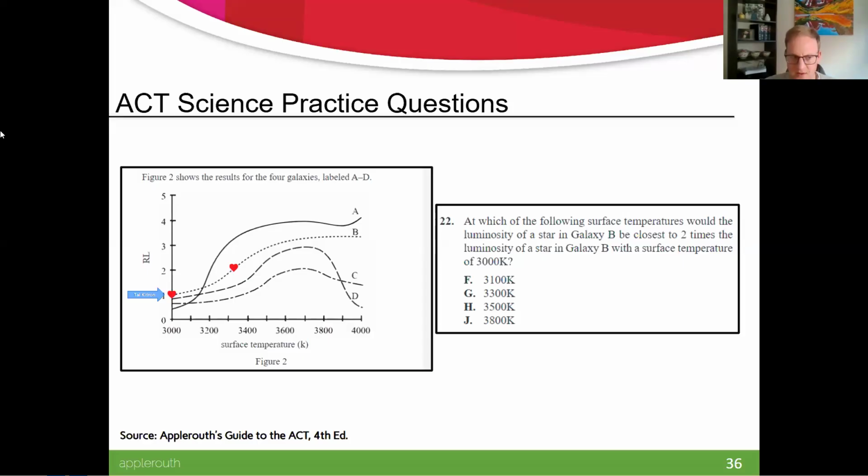Double that. And then we draw a line straight down, right? I'm on the B dash line. It looks like 3300. Our answer should be G, and it is.